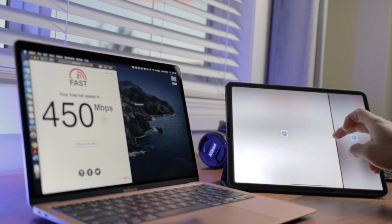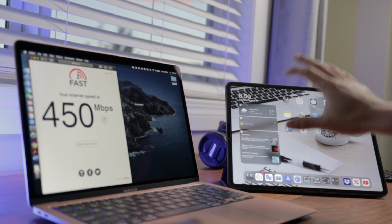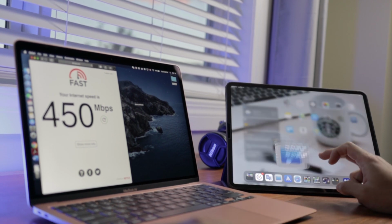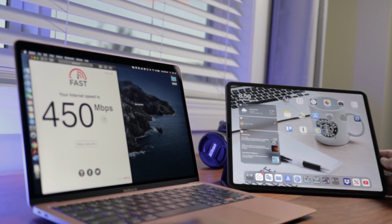So can you multitask? Yes. But is it very efficient? No, it's not. But something about using the different system, the iPad OS system, and using like the file browser and how the apps look on the iPad OS system, it's new and it's refreshing. And sometimes that just makes you want to do more work.